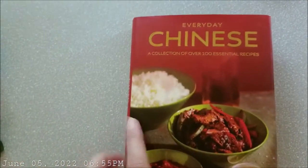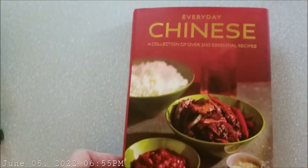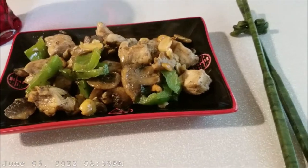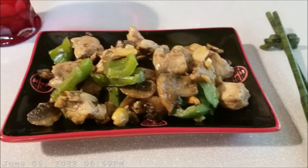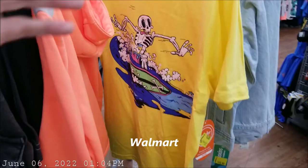And then, yeah, this is the everyday Chinese cookbook that I'm using. We're using our jade chopsticks that we got from Goodwill several years ago, and some plates that I already had, and our pretty red glasses.